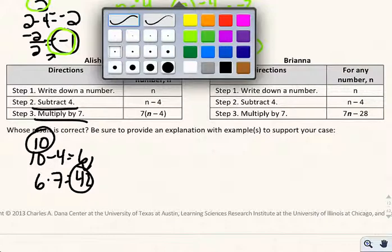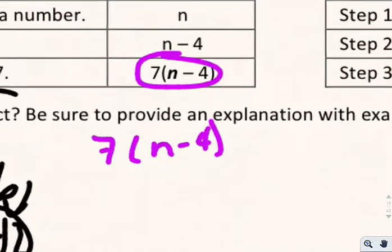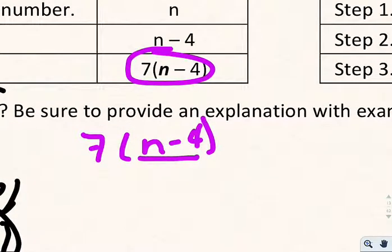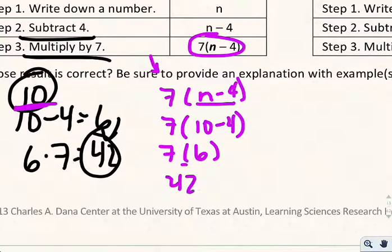Let's check it out. Looks like Ashley's up first. Let's make it purple. Her expression is 7 times the quantity n minus 4. Now this looks right to me because we have the n minus 4 and then multiplying the entire thing by 7, so it feels like it should be right. But let's try the example. We have 10 for our n, so 7 times 10 minus 4. Now look at that, doesn't it look awful similar? 10 minus 4 is 6, 7 times 6 would be 42. Hey, look, that worked.